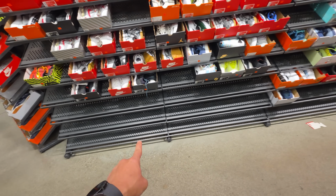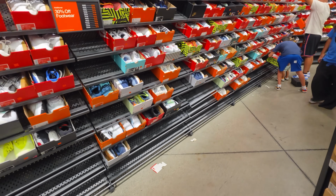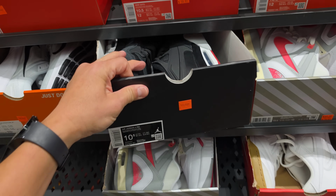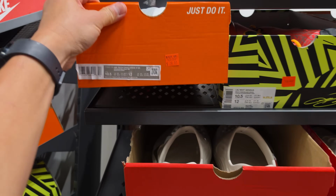This is how busy they've been. It's late afternoon, so people have been shopping all day. Got these in 10, also 10.5s. Jordan 4 RMs, 70. More of these going for 80.